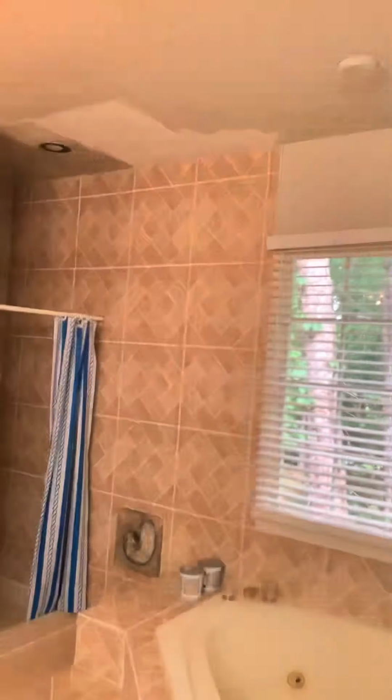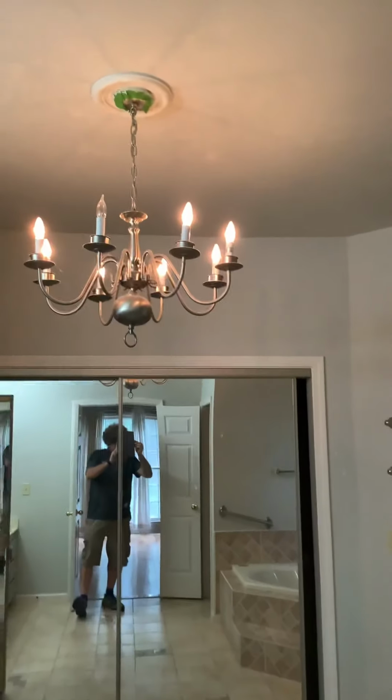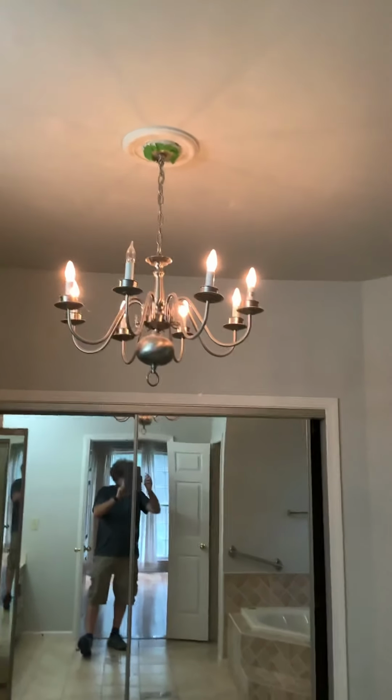This is the master bathroom. Give you a little light. So the homeowner is starting to do some tile work in here. We're going to pull that ceiling out of here and patch the drywall. I have a really nice glass one. You're going to see me in a second with my afro going right now. I would probably change this fixture out.